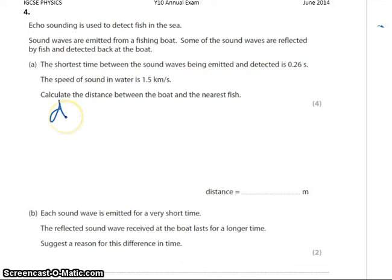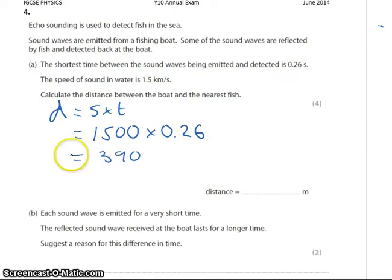Well, we're going to be using distance equals speed times time. Now our speed is 1.5 kilometers per second, but we need to put it in meters per second. So 1.5 kilometers per second is 1,500 meters per second. We're going to times that by 0.26 seconds. Okay, and what we get is 390 meters. But that's not the answer they want.